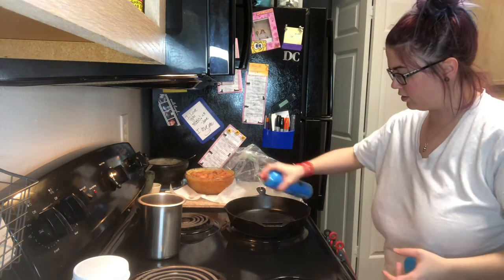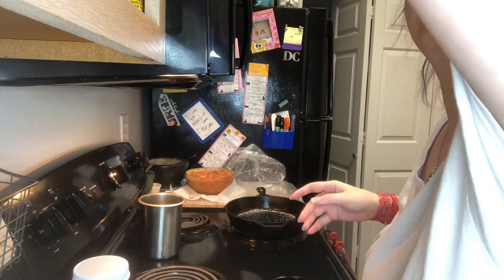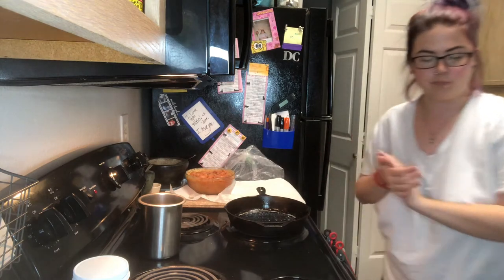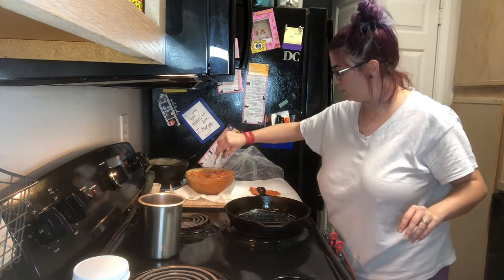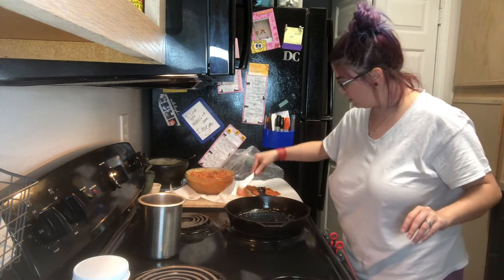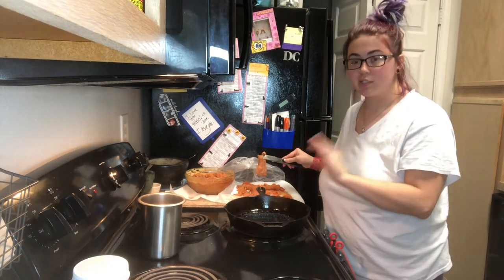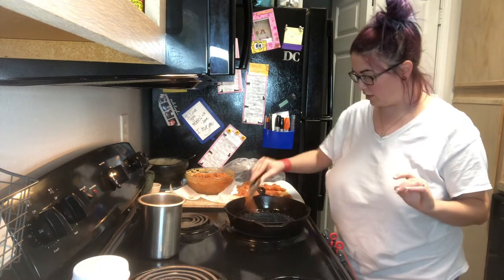So I'm just gonna use some regular cooking spray really quick in here. And then I'm just gonna take those pieces out and dry them a little bit. I looked up another recipe and that's why I added the gochujang. Okay, so this is definitely gonna be super hot. I'm gonna go ahead and place this in here. And I'm just gonna do the thickest pieces first.